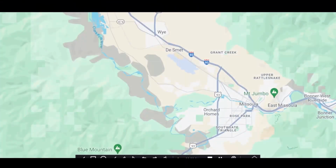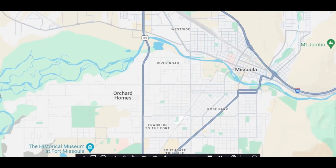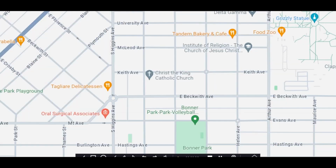I really want to give you some perspective on what we're going to see today. So if you'll bear with me, I am going to kind of show you where we're at. If you'll follow the cursor, here's US Highway 93, comes up, goes along I-90, Interstate 90. And we're going to start our tour. We started it right here at the Grizzly statue.